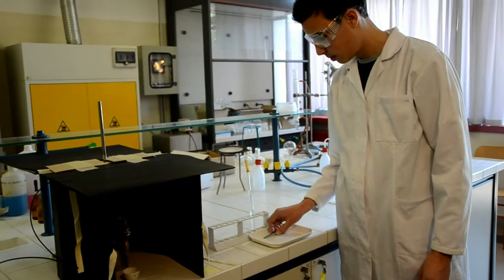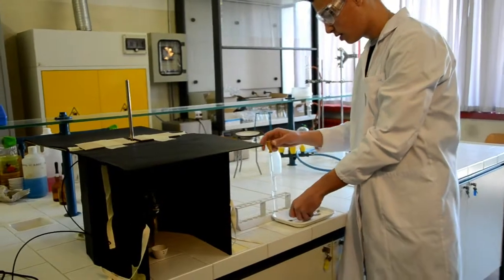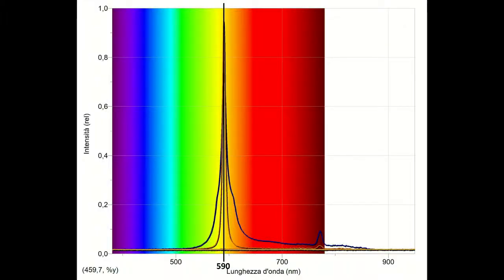First, put 0.008 grams of sodium in a trough close to the instrument. And then add a few drops of water. The reaction is faster and explosive, therefore a lot of light is emitted. This means that the order in which you put the reactants makes the difference. Here is the spectrum. The main peak is at 590 nanometers.